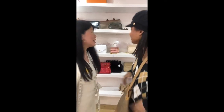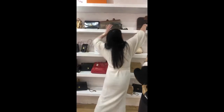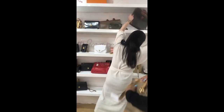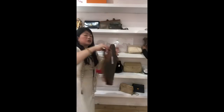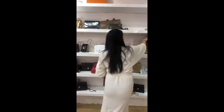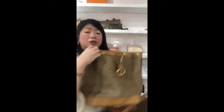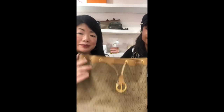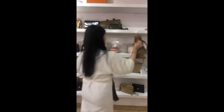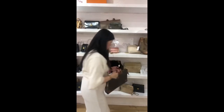Let me just do these two, and then I think we've got these four left. So another great vintage piece. Yes, Brianna, the trim is leather. We'll just show you. The body is canvas, and it's leather trimmed. That helps.